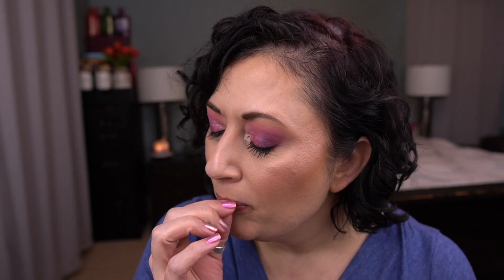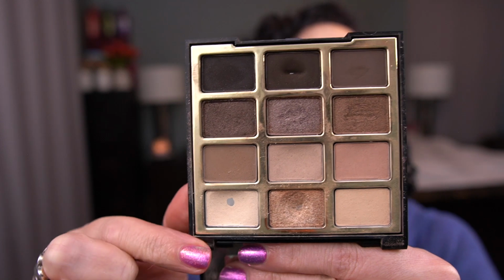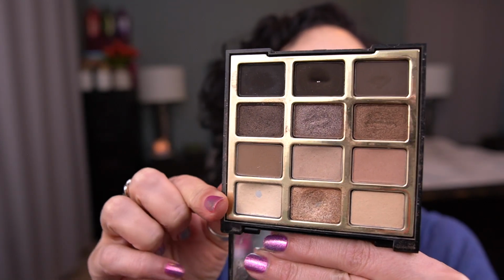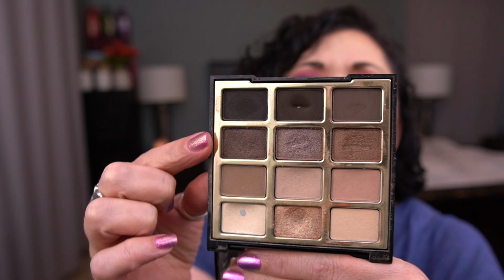But I forgot to mention my level 3 palette for Project Level Up. I talked about this last month and that I was close to hitting the 3 pans, but I don't think I had 3 pans last month. So anyway, that palette was this Milani Soft and Sultry palette, and I did finally hit my 3 pans. So 1, 2, and 3. I honestly don't remember, I think it was this dark brown that I hadn't hit pan in yet, and it just took a couple more uses. And then I think I may have had 1 or 2 of these shimmer shades that needed 3 uses. So I did hit that goal. So anyway, this palette is officially rolled out of my Level Up project. Now back to regularly scheduled programming.